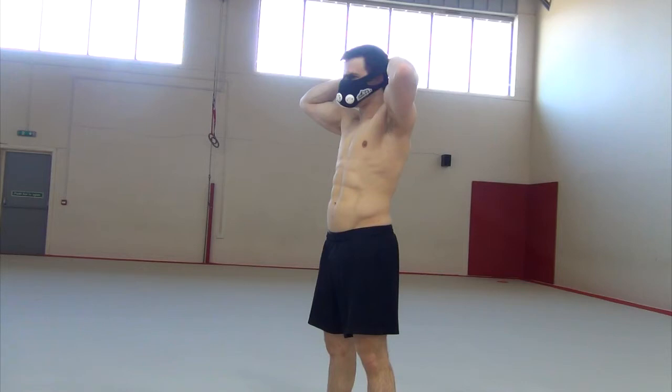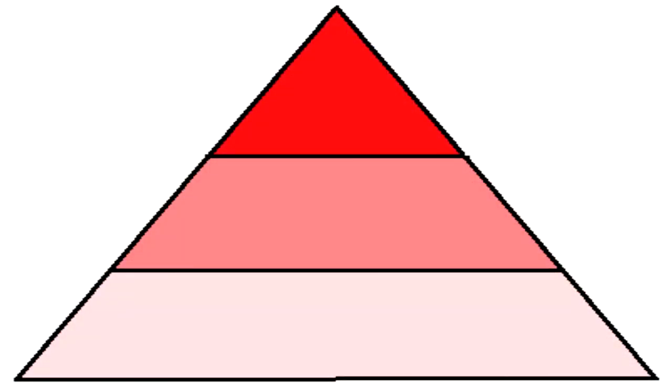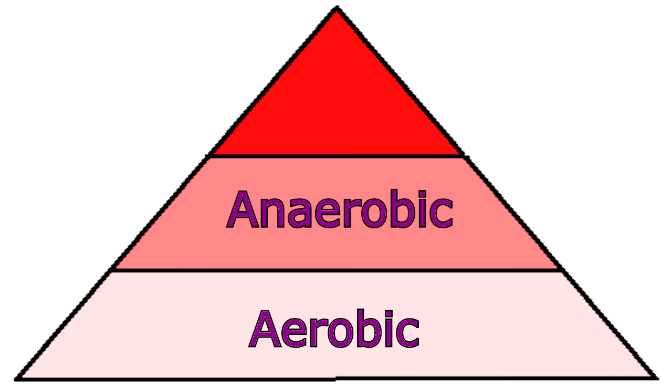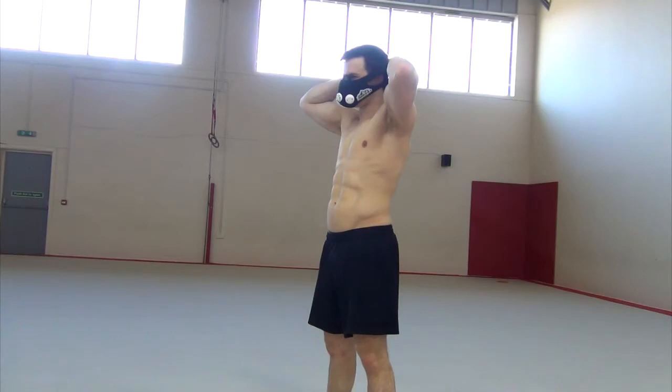In order to maximize routine endurance potential, it's important to train both anaerobic and aerobic endurance. In my opinion, there are three main layers to address. Firstly, there is the aerobic base layer. Next, there is anaerobic training, and finally, there is specific routine endurance. Each layer builds into the next and needs to be developed in the right order.